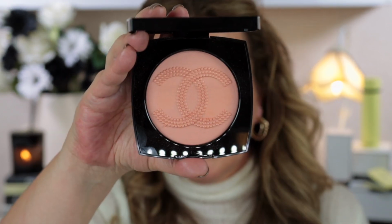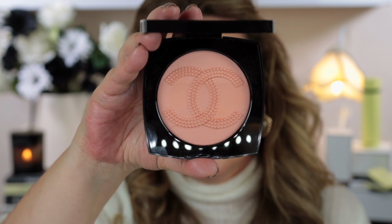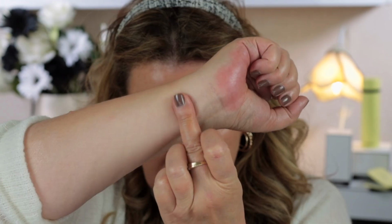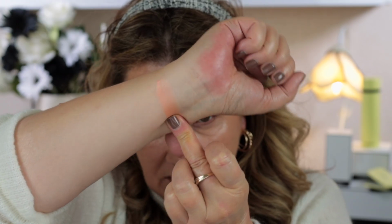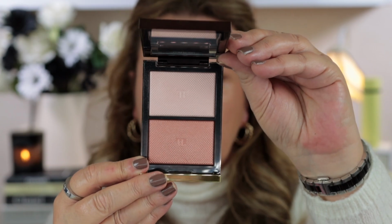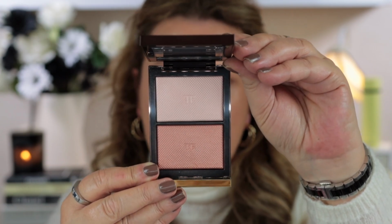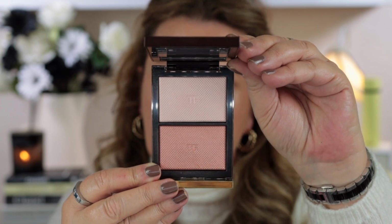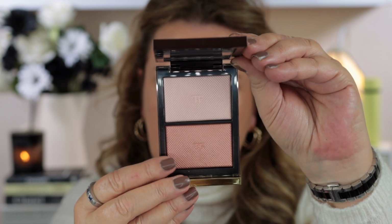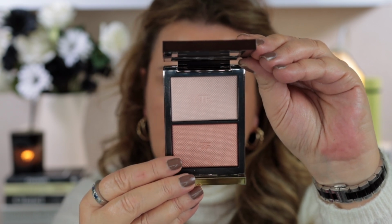So next I'll swatch on my arm the new Oversized Illuminator, the one in Precious Coral. So this is Precious Coral. This is such a beautiful shade. And really the only comparison that I've got for this is a Tom Ford one again, a shade in Illuminate. And this is in Peach Light. And what I'm going to do is just swatch the bottom shade down here.